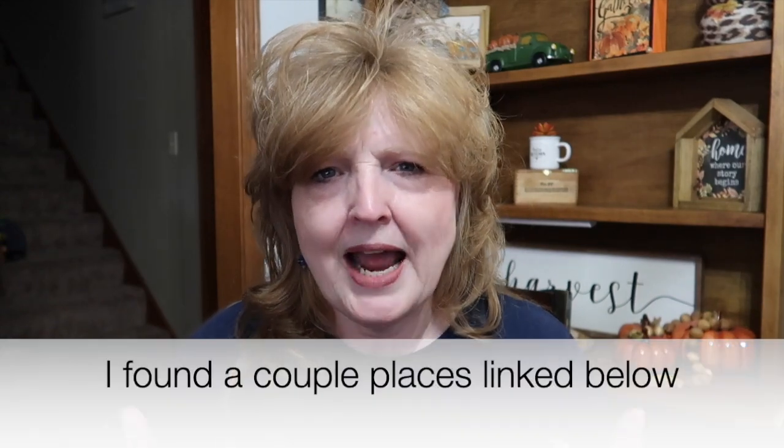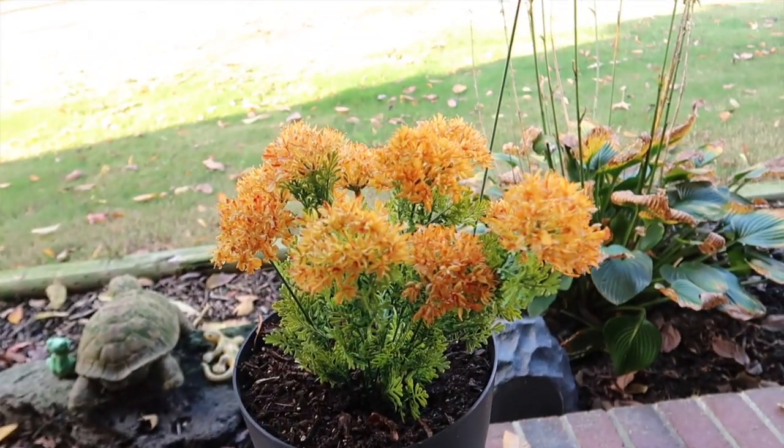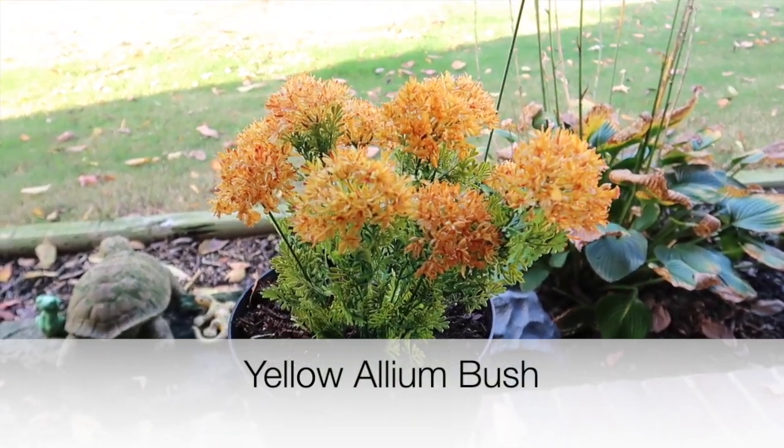Well, I have this home decor place. They sell wholesale type stuff and all kinds of stuff, and I really can't give you a link to it, but I actually found the exact stem online that I will link down below. It starts with a K, like Kelsia's Flowers or something like that, and it is a faux flower that you just stick in your pot. I'm going to take you outside to my back porch and show you this stem that I paid $5 for. The website I found them on, they were calling these alliums. I'm not sure if I'm mispronouncing that, but it's allium bush.